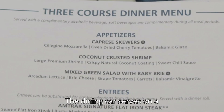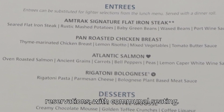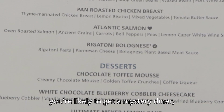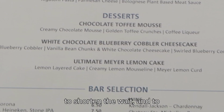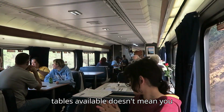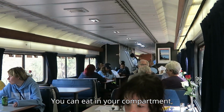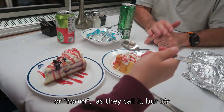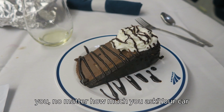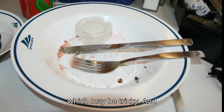The dining car serves on a first-come, first-served basis, no reservations, with communal seating. That means if you're not a party of 4, you're likely to get a mystery diner to shorten the wait and to save staff labor. So, tables available doesn't mean you actually get to sit on your own. You can eat in your compartment, or room as they call it. But it's not a takeaway. They won't give it to you, no matter how much you ask. Your car attendant has to come and get it for you, which may be tricky.